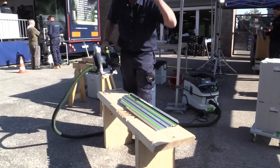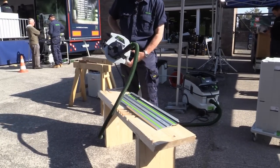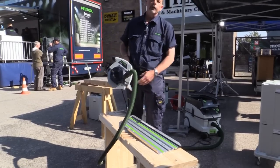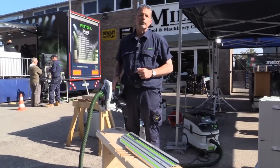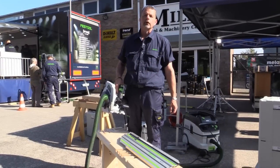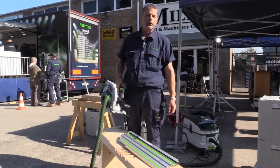So, FSK rail, FS rail, a pendulum cover saw that you can convert to working with a rebate block, and this is the advantage of coming to see something like the Festool Roadshow, because you have immediate access to these types of new products and also the applications they can be used for.